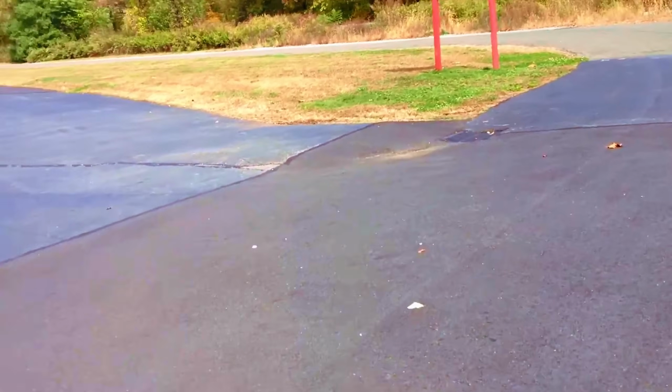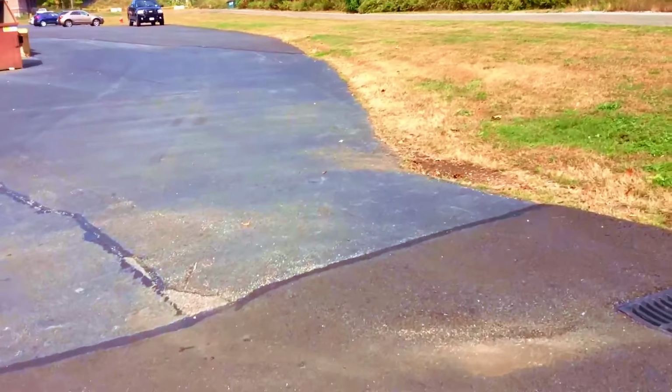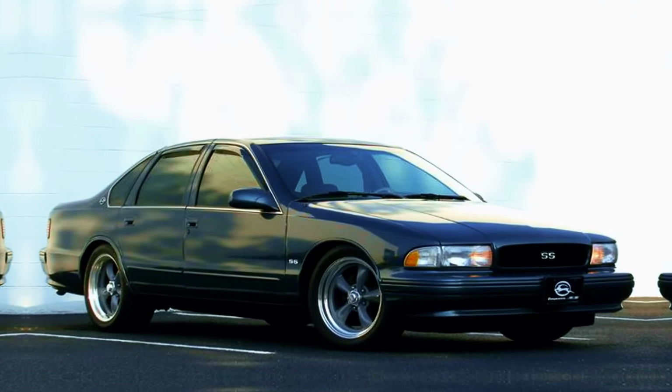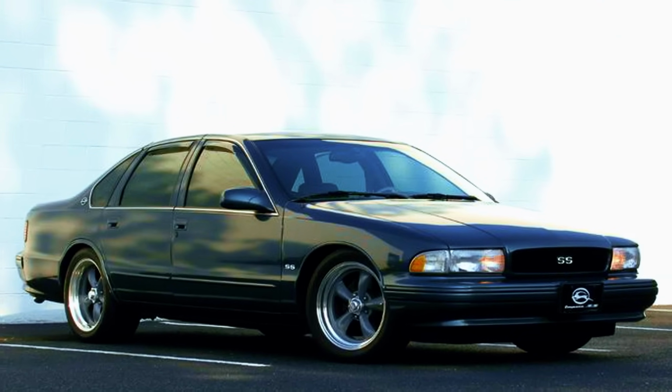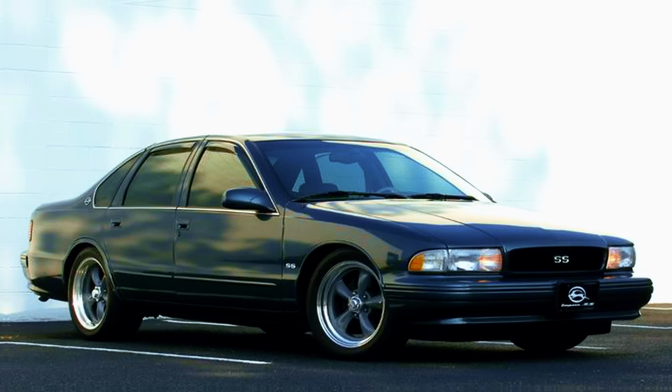Inside, the Impala SS was still a full-size sedan. You got a front bench seat standard, though buckets were optional with a center console. The 1996 model added a digital speedometer, analog gauges, and optional leather upholstery.